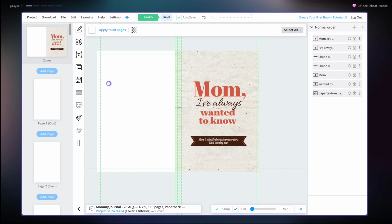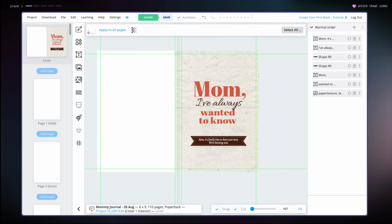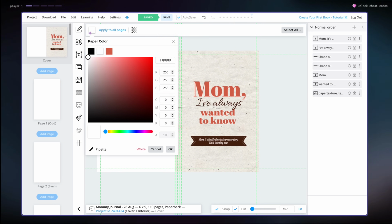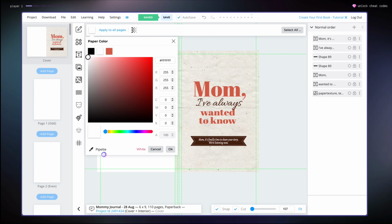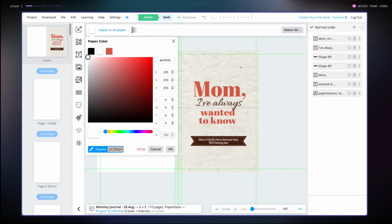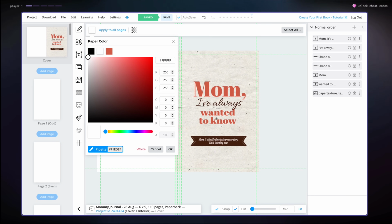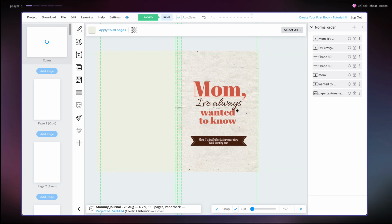And for the back cover, we do want a little something there. So I'm going to click on this back color. I'm going to click on this white square up here because it is white and I want to change that. I want to change it to be a similar color to the front. So do you see where it says pipette here? It just means when we click on that we can drag it over the color that we want. And you see how the colors are changing based on where I'm dragging it. I'm just going to click on this and it will make my back cover a similar color. So now it's just really cohesive.